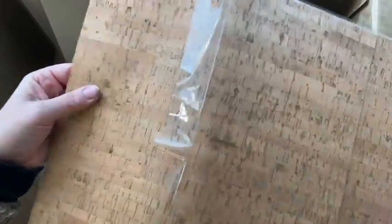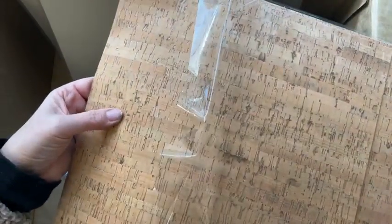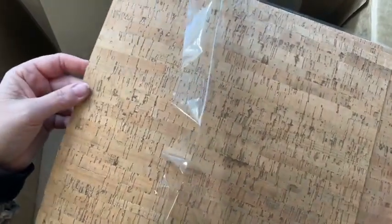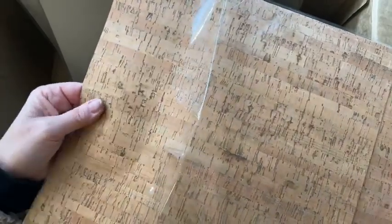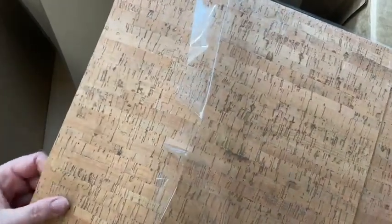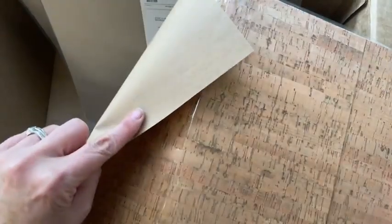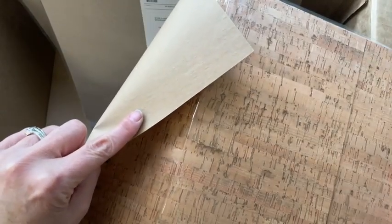I was expecting more like actual cork, but actually this is better because I would be able to punch this. I could punch shapes or cut shapes from it. If it was actual cork, I wouldn't be able to punch it. But I can because it's really more like paper. It feels like cork on the top, like if you would look at it and think it was real. It's only when you turn it over that you realize it is actually paper. Can you see that?